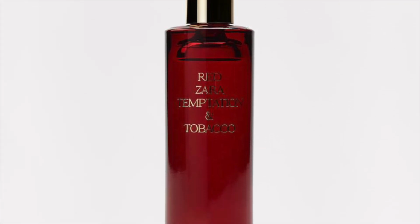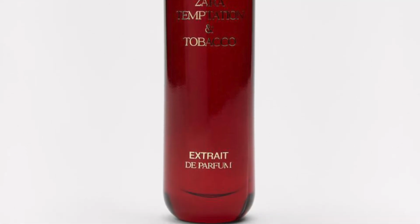I'm gonna start with the one with tobacco. So Zara Red Temptation Tobacco Extrait. They don't give notes like top, middle, base on the Zara website. It just gives you the copy and the description of it. So Tobacco Extrait is a bold reinterpretation of our iconic Red Temptation experience. The intoxicating burst of spicy tobacco notes, illuminated by the delicate sweetness of fresh pink pepper and our iconic saffron, while an opulent sambac jasmine blends with a fiery rock rose flower to create a delicious and intense trail.